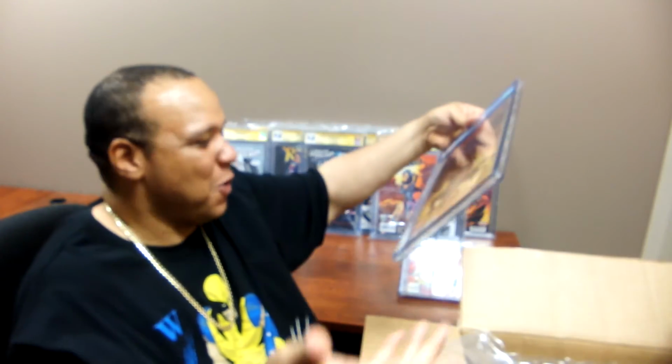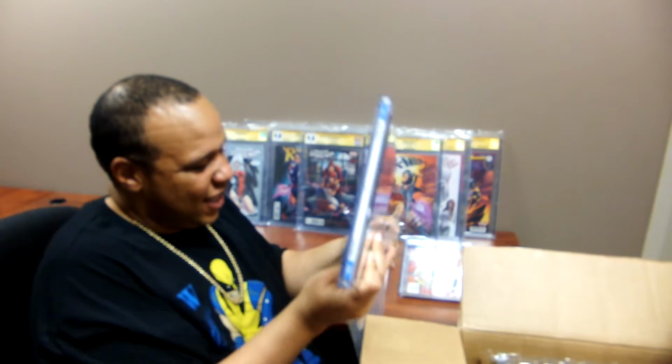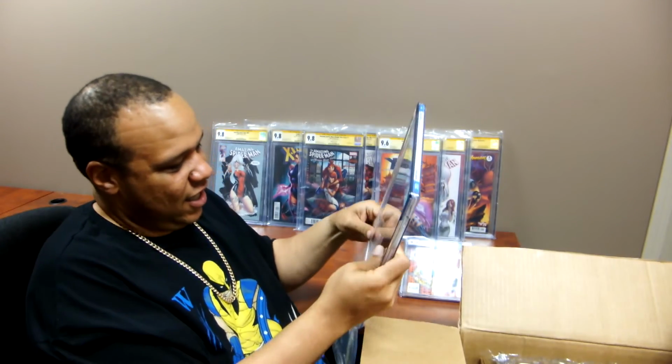Let's see. This came back at a 9.8? Yeah. I'm a happy guy, right? I don't know why I just pulled it. Look, I got ahead of myself. I pulled it out of the plastic. What am I doing? That's a friend of mine's book. He gave me these two books to submit for him.